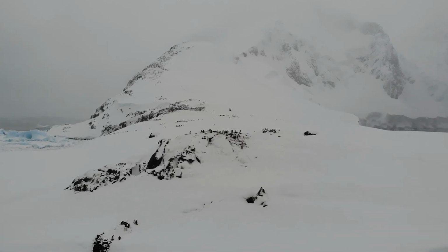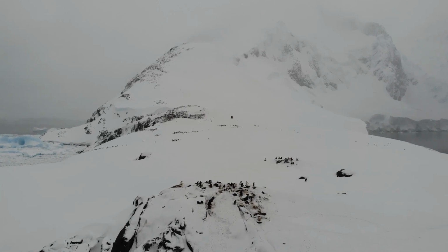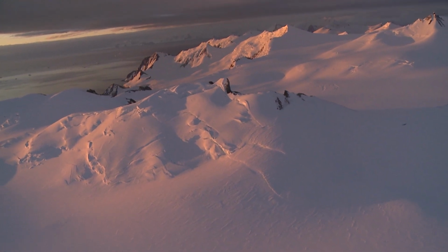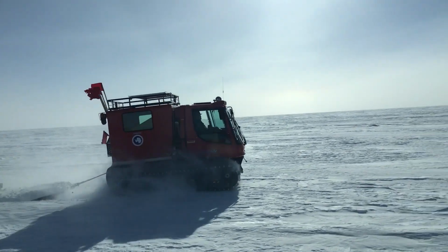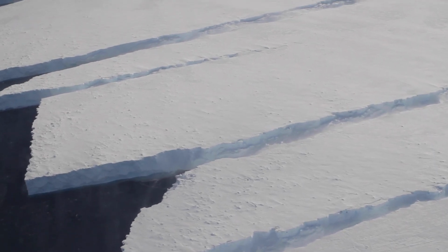The Antarctic is this absolutely incredible place. It's a contradiction. It's one of the driest places on Earth, and yet it holds 70% of the world's fresh water. Antarctica is big. It's larger than the continental United States. It's so incredibly cold. It's the coldest place on Earth at the surface. At the base of the ice sheet, it's melting.